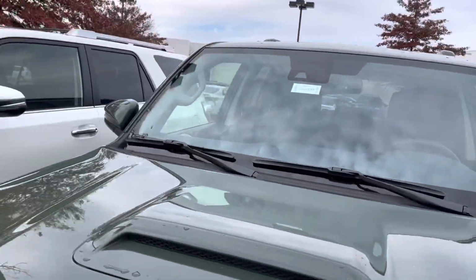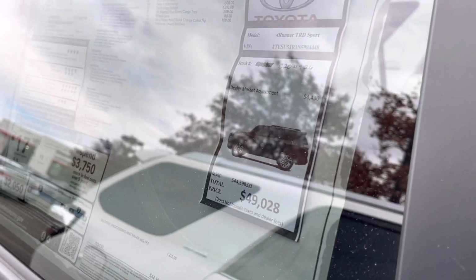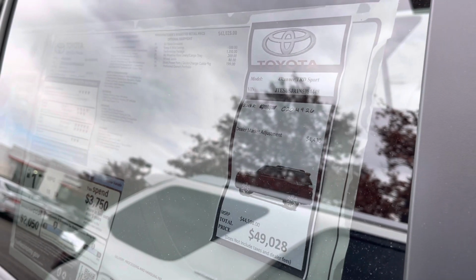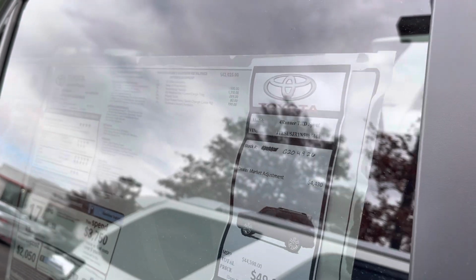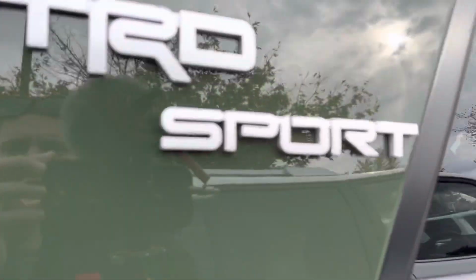I'm going to show you the window sticker. So there is your price, $49,000. There's your markup, $4,400. Looks like they did 10% markup on it, because originally it should be just under 45. There's your side badge in there, TRD Sport.